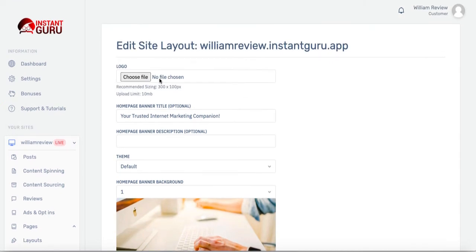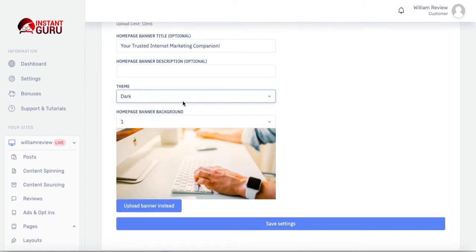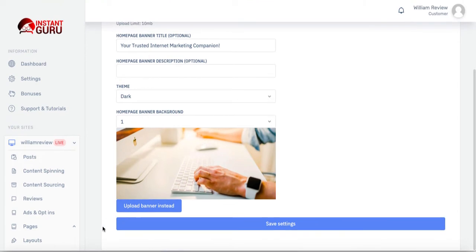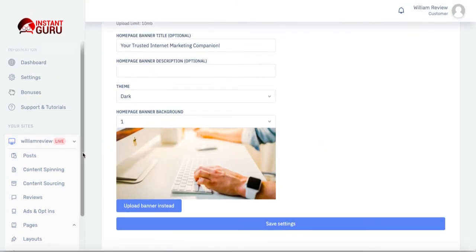At the end of the day, you've just got a logo, a home banner, which is the name, a banner description. There is some overall themes. You have a homepage background that you can put on, and then you can save it. And that's really all you can do with the site. So basic. Some configuration here, which is basically just all of your Warrior Plus IDs and JVZoo IDs for when you have any kind of links, and then you have the view live here.